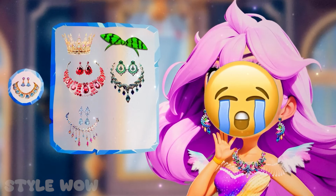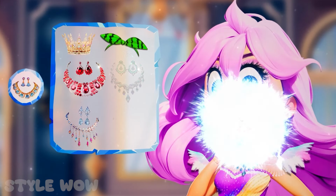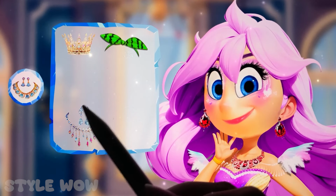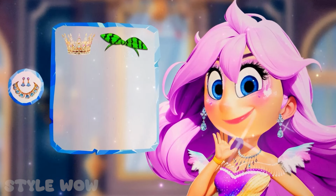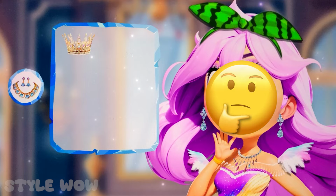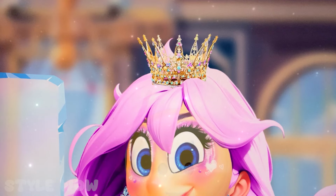I don't like this necklace very much. Is this green? Choose another color. This red color is not very suitable. This jewelry is so classy. This is exactly what I need. The watermelon bow is not very suitable. I really like this princess crown.